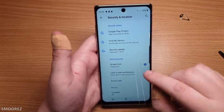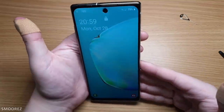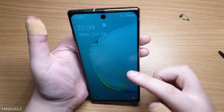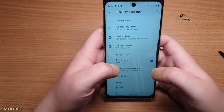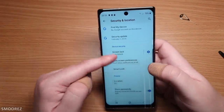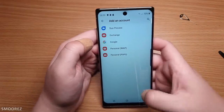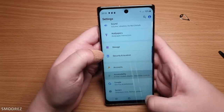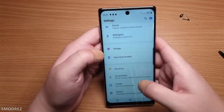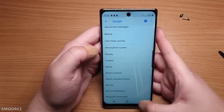Let's just say that. Okay, I'm legitimately going to try the face unlock. There we go. Face unlock actually works. So I'm impressed. Well done, Wish Note 10. Accounts, we can add a Google account and that's it. So obviously no Samsung account, but that's okay. Accessibility, all the usual garbage. Google, all the usual stuff that no one probably ever uses.